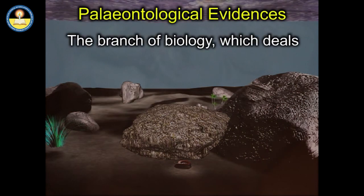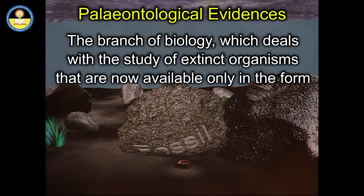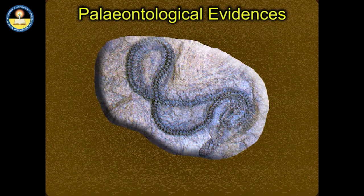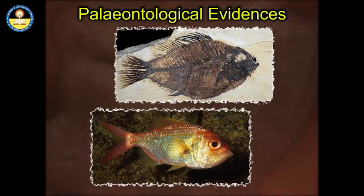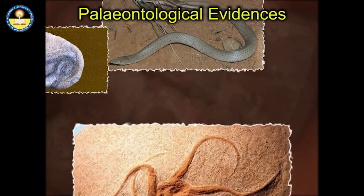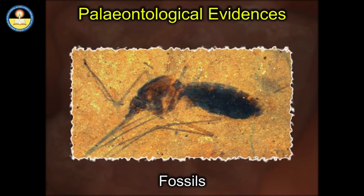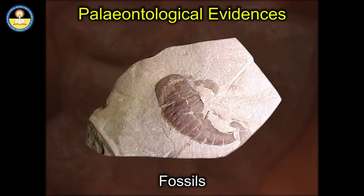Paleontology. The branch of biology which deals with the study of extinct organisms that are now available only in the form of fossils is called paleontology. The study of fossils indicates the structural features of organisms that existed then, and by comparing it with the existing forms, we get a clear indication as to how evolution has taken place. An entire organism or part of its body may have become buried in the deeper sediments of the earth, resulting in the formation of fossils. So fossils are traces of animals that are found deeply embedded in the solid rock.